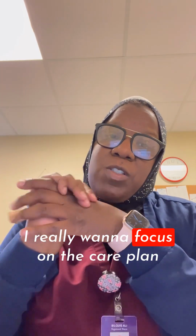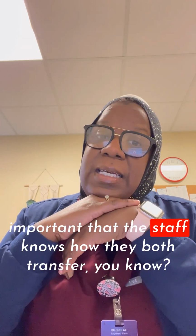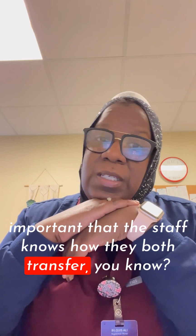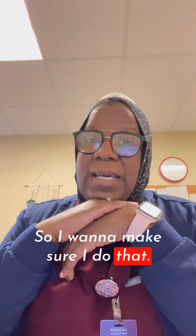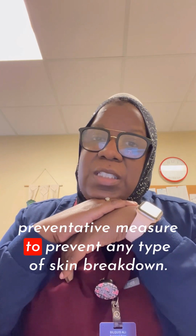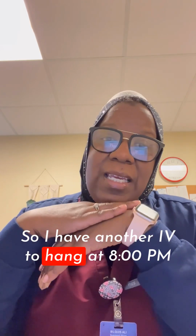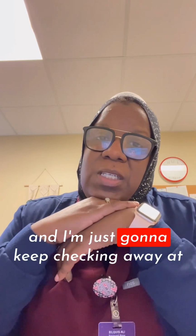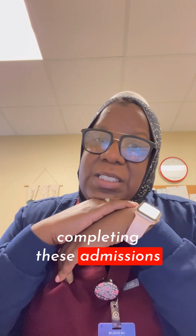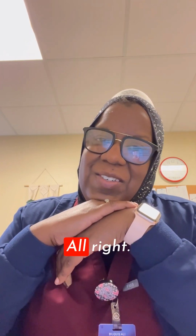I really want to focus on the care plan, and really when it comes to their safety needs, because it's important that the staff knows how they both transfer. So I want to make sure I do that. And depending on what their Braden scale is, I want to make sure I have preventative measures to prevent any type of skin breakdown. So I have another IV to hang at 8 p.m. And I'm just going to keep chipping away at completing these admissions and following up on anything else that arises.